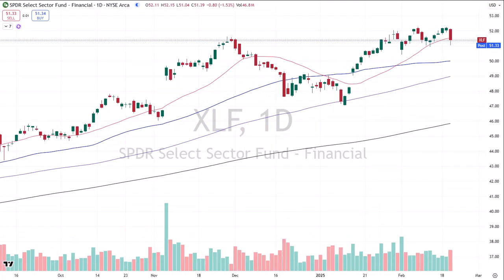What about the financial space? Now, this is a different kind of story. Down 1.5% in one fell swoop, came down below and closed below the 20-period moving average. I think that's information that we need to know, that we should know. It's important information. We're going to watch it again tomorrow, see if it's a leading indicator for the markets.